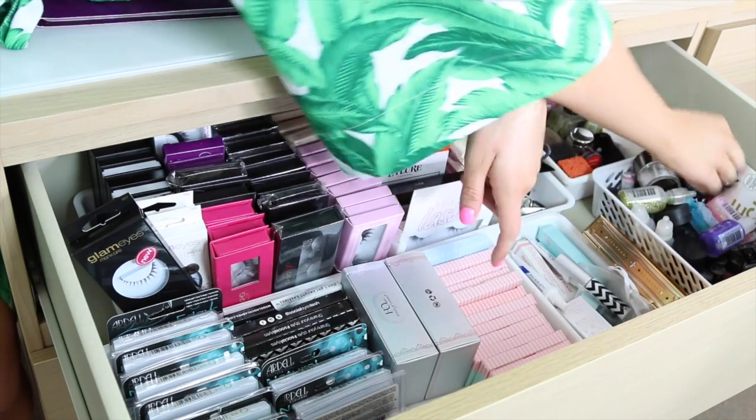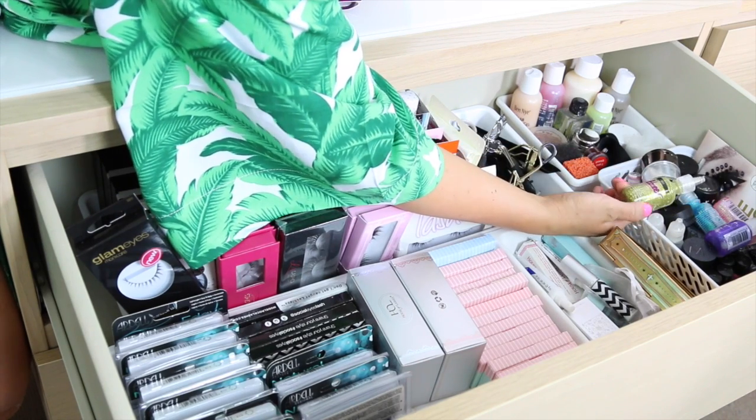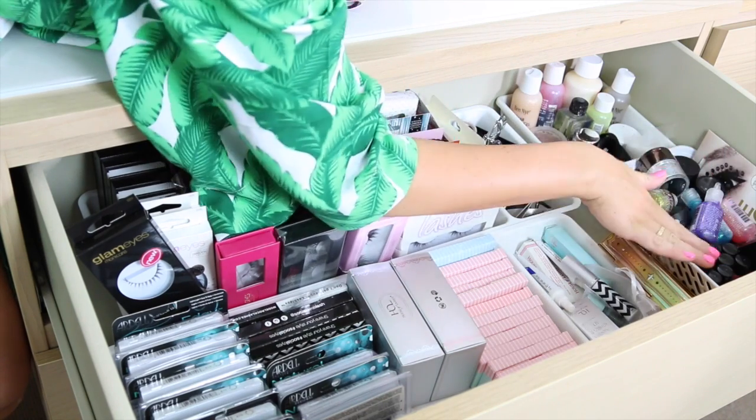Glitters over here, little eyelash gems. Over here we've got the glitters. This is not actually makeup glitter, it's what I use to write on my palettes what's in them. This is Makeup Store Straz gems, Makeup Store glitters, other random glitters.